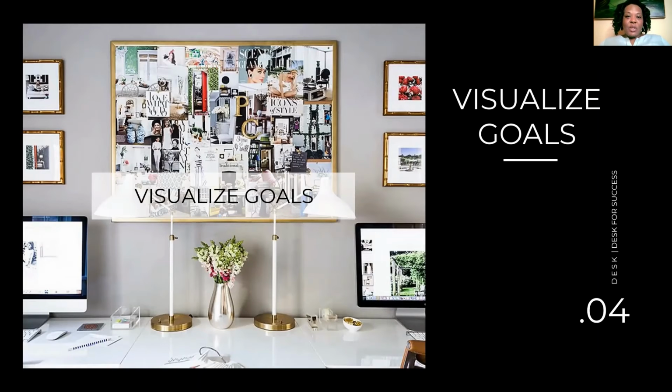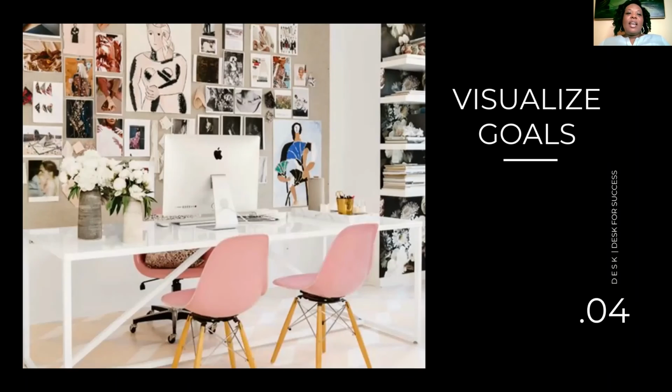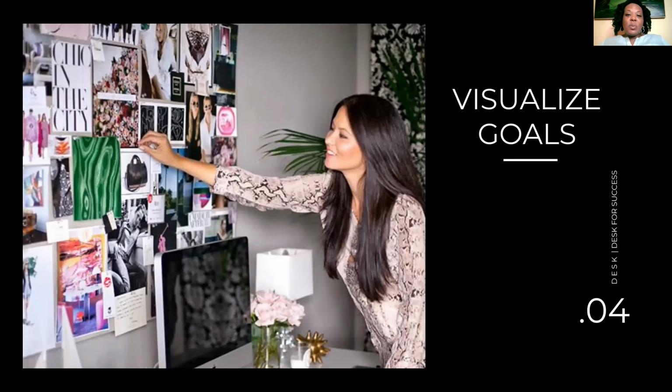Next step, visualize your goals. It's really helpful if you can create a vision board, whether you actually hang it up or not, and stick to ideas of where you want to be. Visualize your goals, what you want to achieve. You can pin it up right in your office, or you can put it somewhere else that's more private, or just put it on a list, but visualize where you want to be.